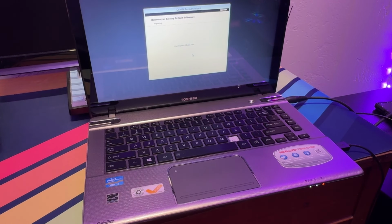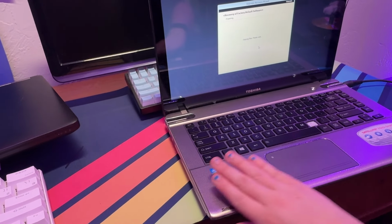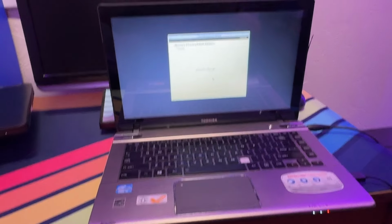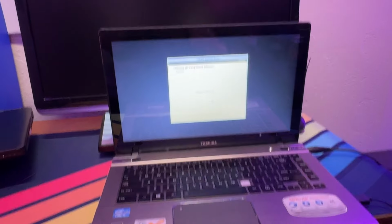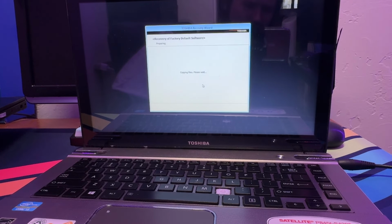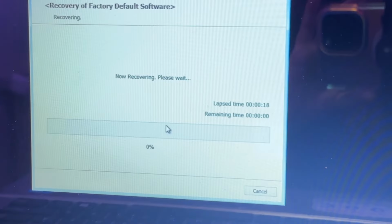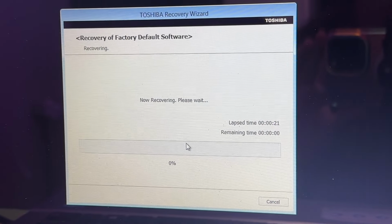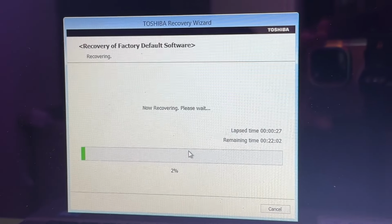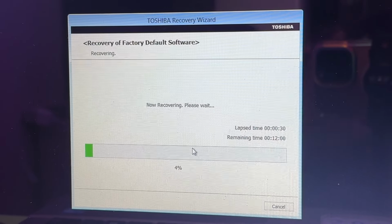There's no light or anything on the disc drive from the looks of it. However, we're done with discs after this. So now it's copying the last bit of files. This will be so exciting. Well, this is new. It says it is now recovering, which I do remember seeing when I had this computer. So why don't we do a little bit of time lapse in here of the recovery? Because why not?